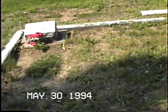Okay. Is there any other people in this spot here? That's the only one. These two. Okay. Is there any other people that you know of in this? No, that's only two. There's only two in there. That's my mother-in-law and that's my wife. Okay. And this was supposed to be two more spaces, but they stopped burying out here.